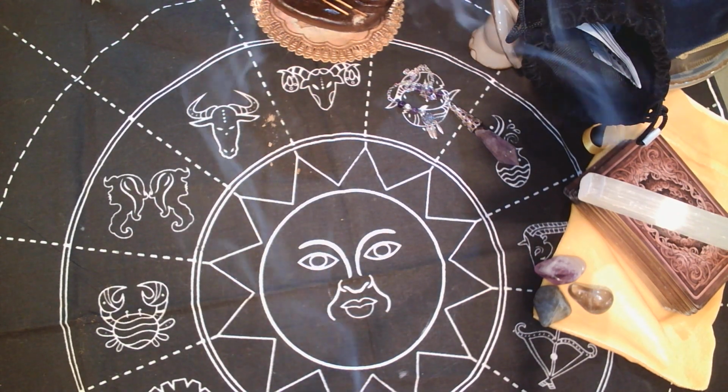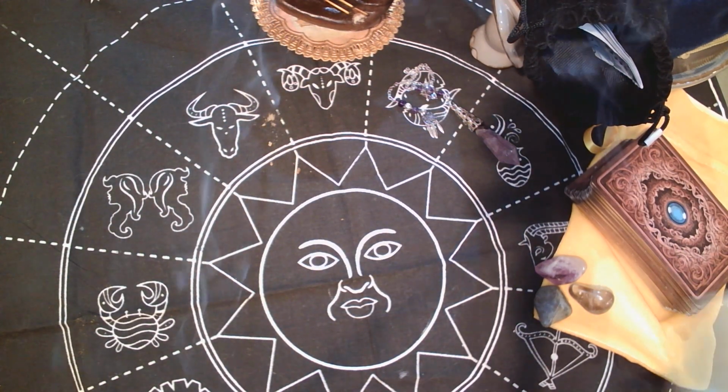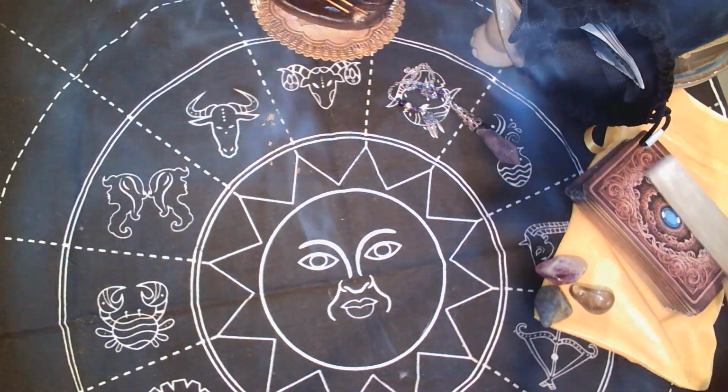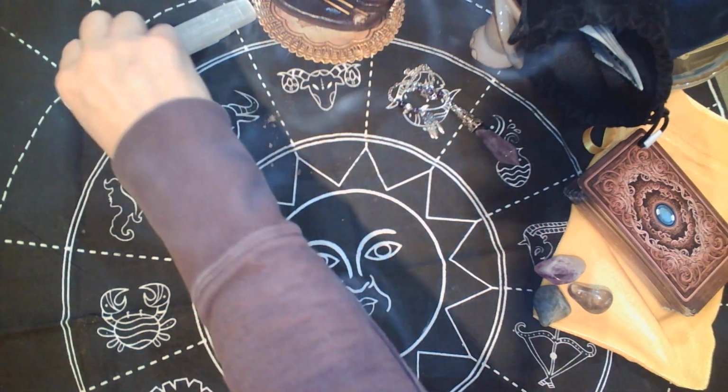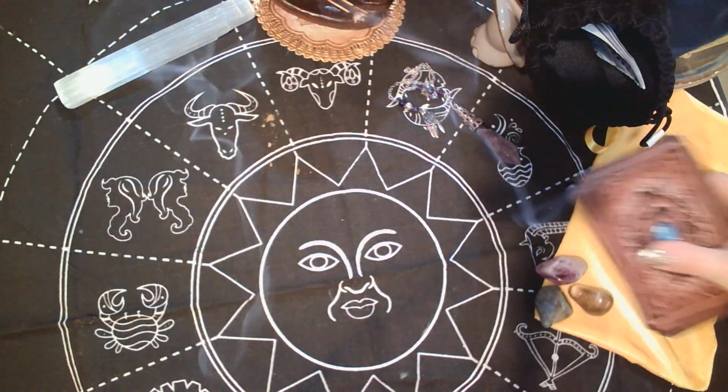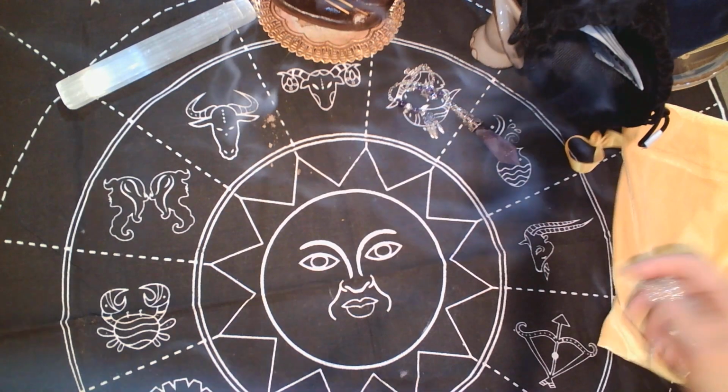We're gonna do this really quick. And we're back. Let's get started. So, haven't used this deck in a while, so I did have my selenite on top of that. And I'm just going to put it over here. Already cleared my space. We're ready to go.